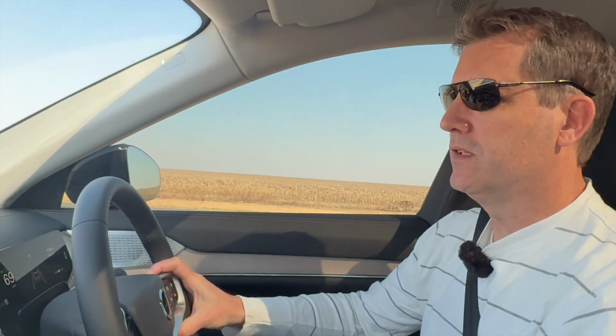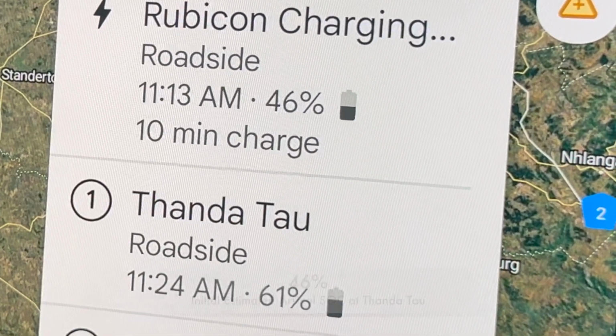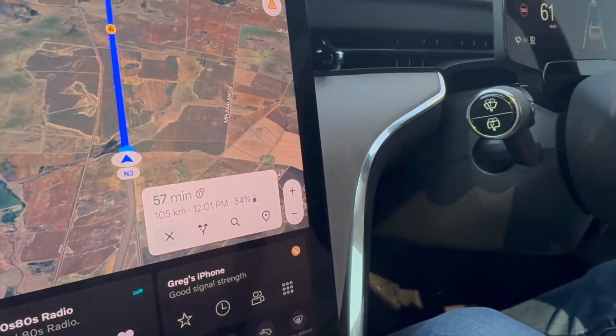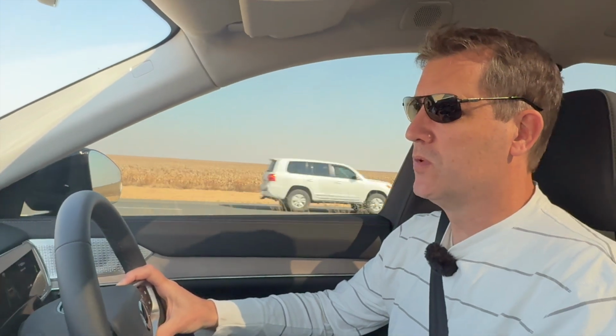If you remember, we started at 46% projected state of charge there. We're now up to 54%. So just with the slower driving and the regeneration, we've actually gained another 8% of battery charge, which was to be expected, especially going through the slower traffic.